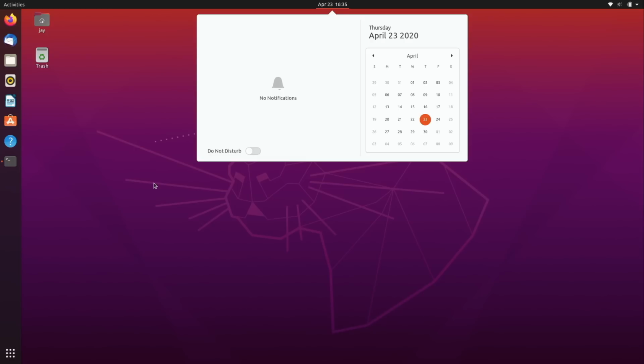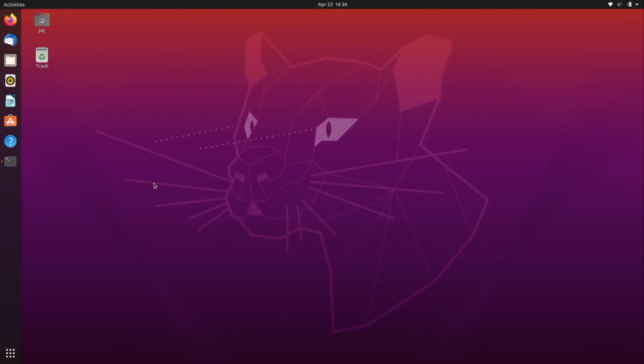And maybe if you're in a meeting or you're sharing your screen or something like that, and let's face it, a lot of us are doing remote meetings right now, I think Do Not Disturb is a great option to have. In the past, that did exist in Pop!_OS, and it was an extension that they included, but now it's built into GNOME, so everybody gets that, including Ubuntu by default, which is pretty cool.